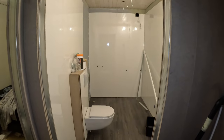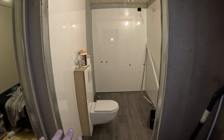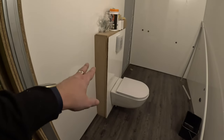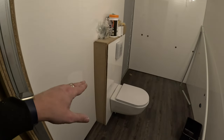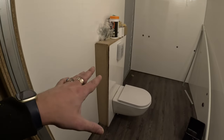Finished it, the bathroom. Yeah, almost. Here we have the bathroom. I've already put up the toilet. It's somewhat permanent, but still though not. So I closed off the wall frame. It's somewhat easy to take off, so the plumber can have access to the water for the toilet.